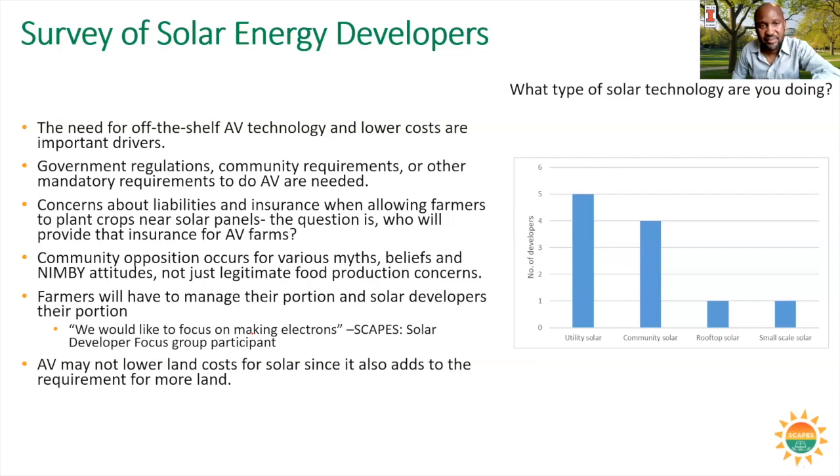They're concerned about liabilities and insurance when you allow farmers to plant crops near solar panels. The question then is, who will provide that insurance? And we also had to wrestle with this issue when we were growing crops in between solar panels at our project sites. There were concerns about equipment, a tractor or a planter damaging the solar panels, and who is going to provide that insurance? And you're talking about $1 million in insurance, so that's a big figure. So that's quite a challenge.